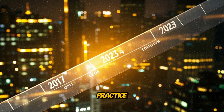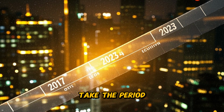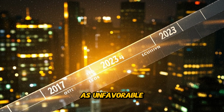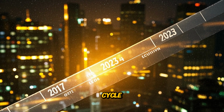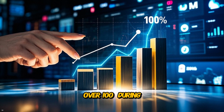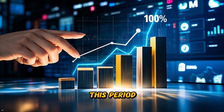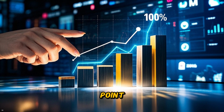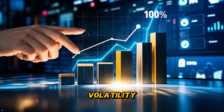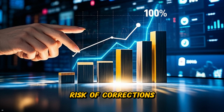Let's look at how this would have worked in practice. Take the period from 2017 to 2023. These were classified as unfavorable years according to the Benner cycle. Despite being unfavorable, the market still gained over 100% during this period. This illustrates a crucial point. Unfavorable doesn't mean negative returns. It means higher volatility and increased risk of corrections.